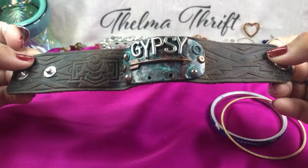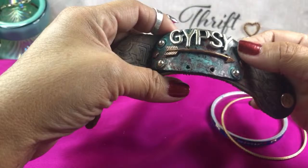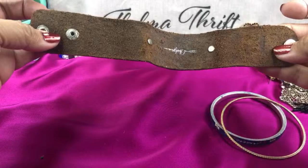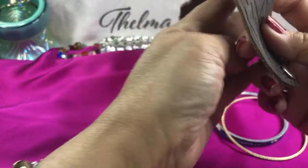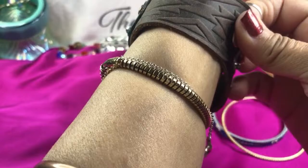It looks like one of the little things fell off. But even the band is cool. This looks like something made for Etsy or something. Look, it's even signed Arden or Angela or something. This is real leather. This is so cool. I like it. It looks a little bit like the one Liz was wearing tonight that someone gifted her from my auction. I like that.